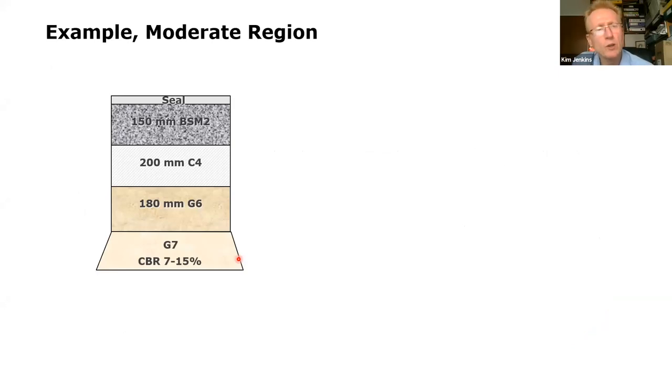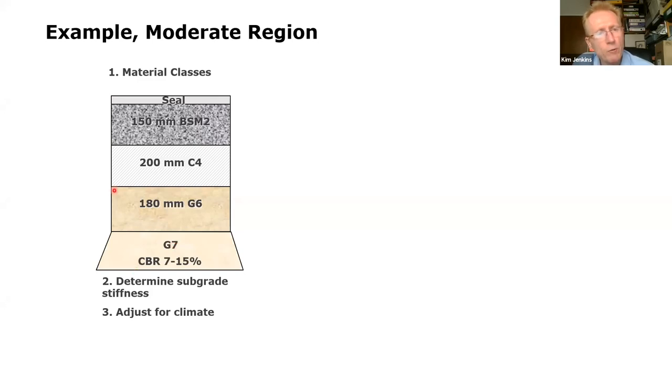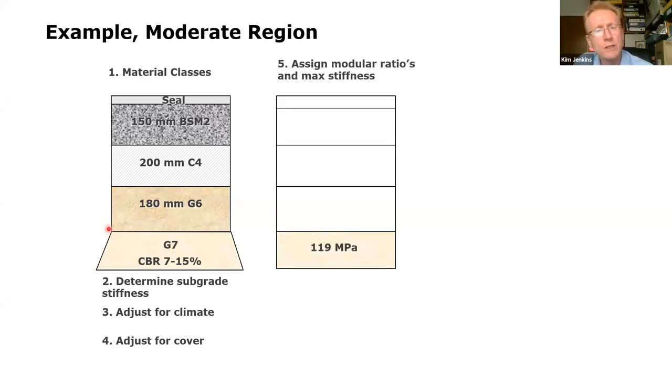Very simply, I will just take you through how a design like this works. So if you're wanting to design a pavement of this nature, and you're working with what we'd call a G7 granular material as your subgrade, then the material classes would give you some guidance as to the subgrade stiffness that is related to that CBR value. If you are designing for a combination of these pavement layers above, then the first thing is you need to design for the climatic region that you're in. So it takes account of a dry versus a moderate versus a wet climate, as well as the combined thicknesses of all the pavement layers that are anticipated to be used in the design.